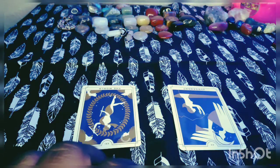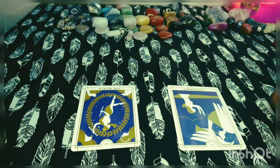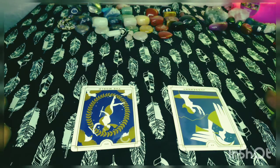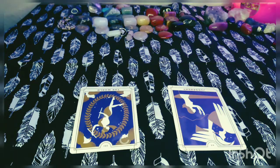And when these cards are in their reverse stage, what I'm getting is that you are so quick to judge others when it's not your role to do so. And we have to kind of watch ourselves on that because, like we said, we're all judged separately, and it's not our role to judge others. So that is all we have for today. That is all of the Major Arcana.